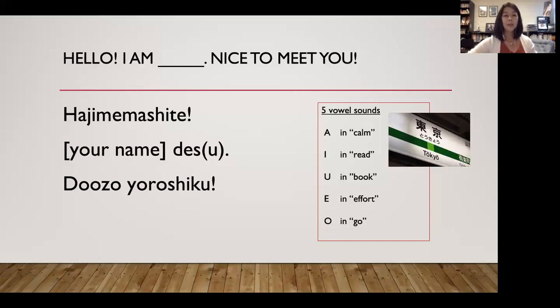So now let's look at hello for the first time. We can use it only once. So I can say it to Katie today only, just for the first time. So that pronunciation will be hajimemashite. Hajimemashite. But that sounds like a robot. So I have to make it a little bit more natural sounding, which is hajimemashite.